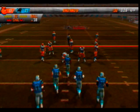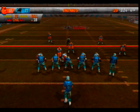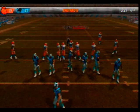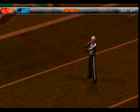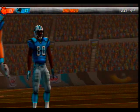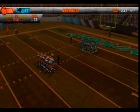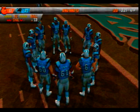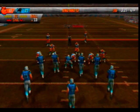Second and 8. Ball on the 18-yard line. Out of the shotgun. Looks like someone jumped early. Number 65, White, moved a little early there. Yeah, the rule for the offensive line is once you put your hand down, you can't move until the ball snaps. After the penalty, it's now second and long.